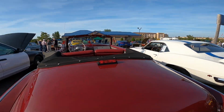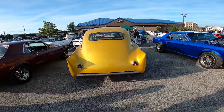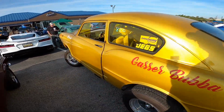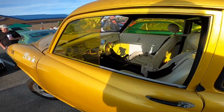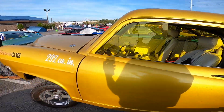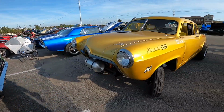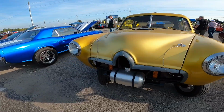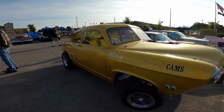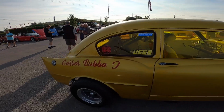There he is. How you doing, buddy? For those of you who don't know what this is, it's a Henry J. And Sears sold a car under the brand of Allstate that was a Henry J.